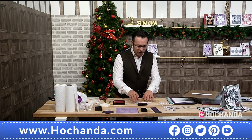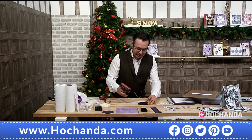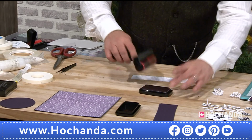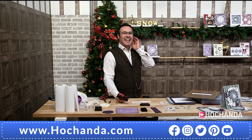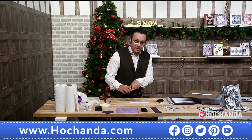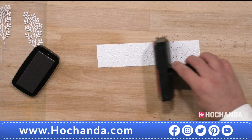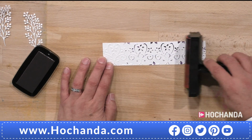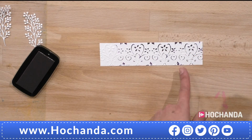So I've now gone onto a hard surface, I've moved my mat and I'm just going to ink up this end. Right, so top tips for you. I'm literally just going to put the brayer on and roll it. I'm not applying any pressure whatsoever, and I love this look.